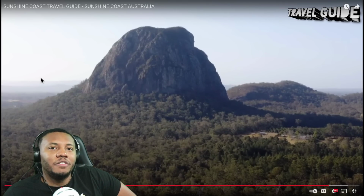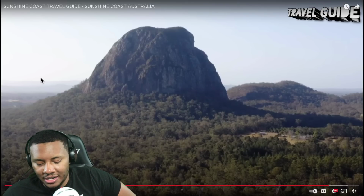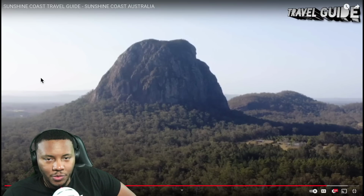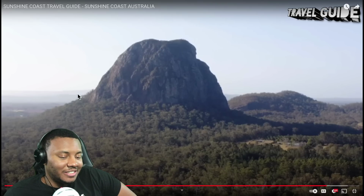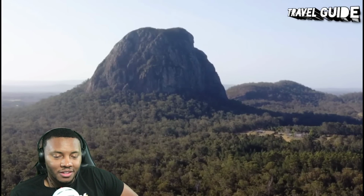What is the flying fox? Isn't it like a bat? Isn't it just a bat? I remember seeing that on one of those animal videos I did months ago. I think the flying fox is like a bat, but then come on now. Then Crash Bandicoot.